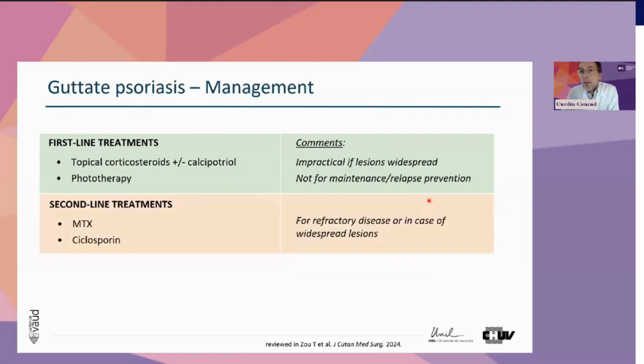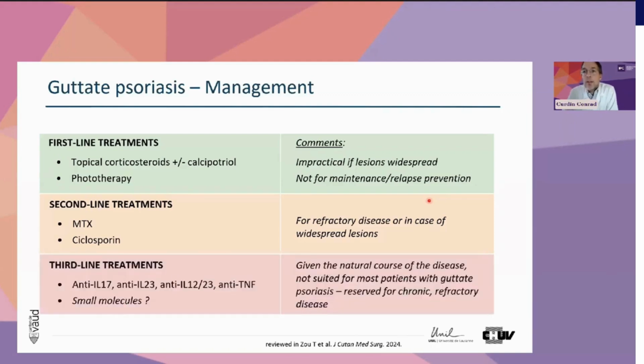A second-line therapy, if phototherapy is not feasible or if it's too widespread, is methotrexate or cyclosporine. Both of them have solid data. It has to be said that, in general, there is very little evidence for guttate psoriasis. Very few studies have been performed. And only as a third-line therapy, the biologics, given the natural course of the disease and the price of the drugs, it doesn't make sense to give them right away, but maybe in some really refractory disease, this is certainly also an option, and particularly in the future, maybe small molecules which can be given for a certain period of time and then stopped again and then given again down the road.